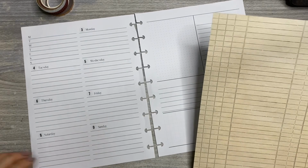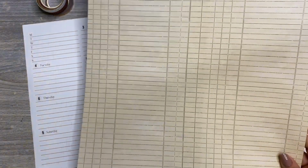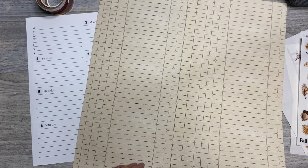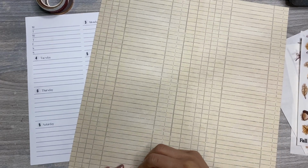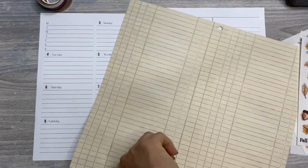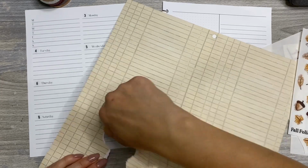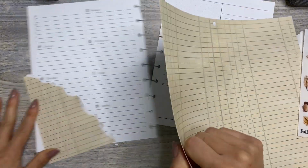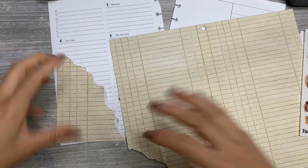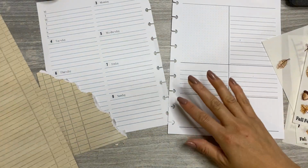I am going to probably do a, let's see, if I tear it, I always got to figure out, because I want the white part of the paper to show, so I could go this way. And if you're using paper in your planner, always tear larger, because you can go smaller, but you can't obviously make it larger, the size of paper that you want, that is.